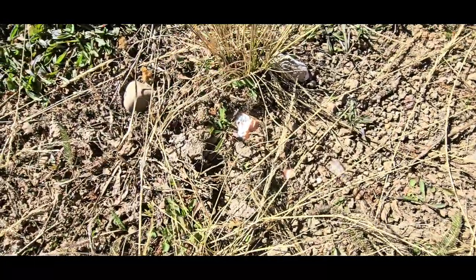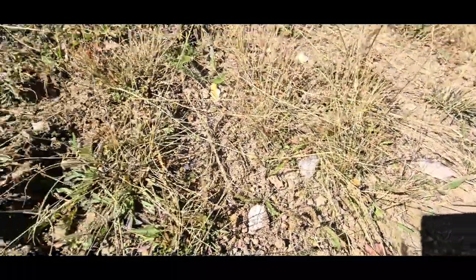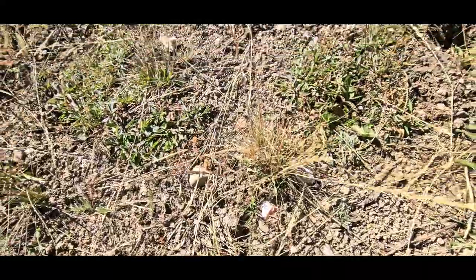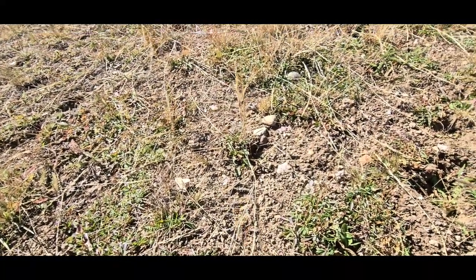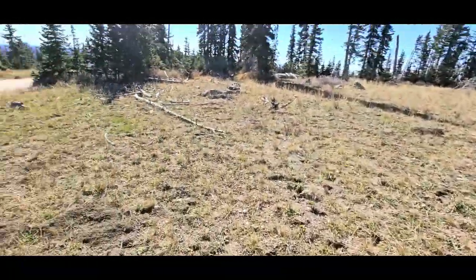Don't know that I'm going to get that one out. Another piece. We're kind of spoiled in Utah with our agate, I think. Yeah, I'm ready to find some bigger agate.